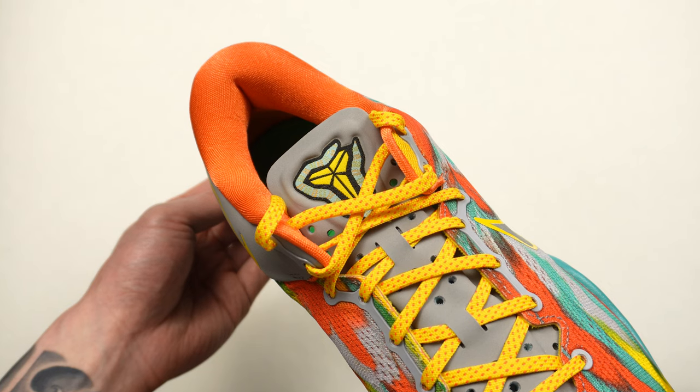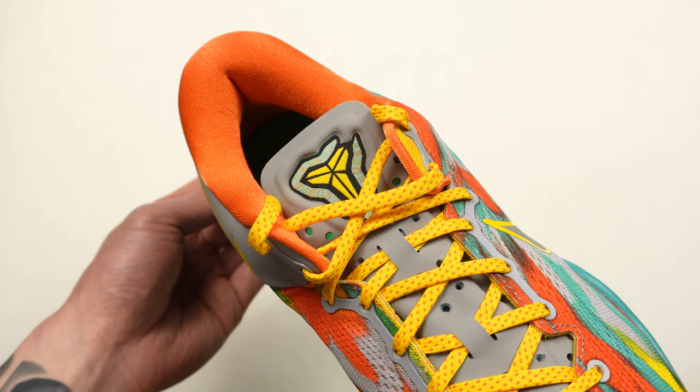And another place where it differs from the Protro that we've seen recently is the Mamba logo, the snake around Kobe's logo. On Protro versions, they got rid of it. I don't really mind either way. I think the snake looks kind of cool, but kind of cartoonish. But yeah, they kept it on this shoe.